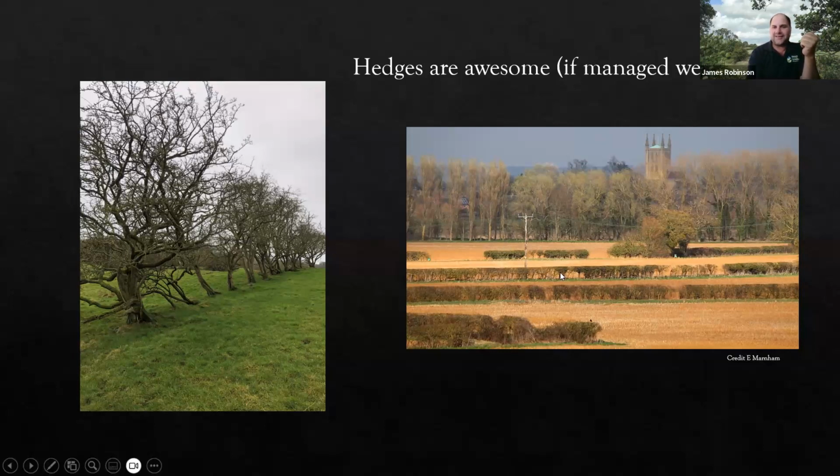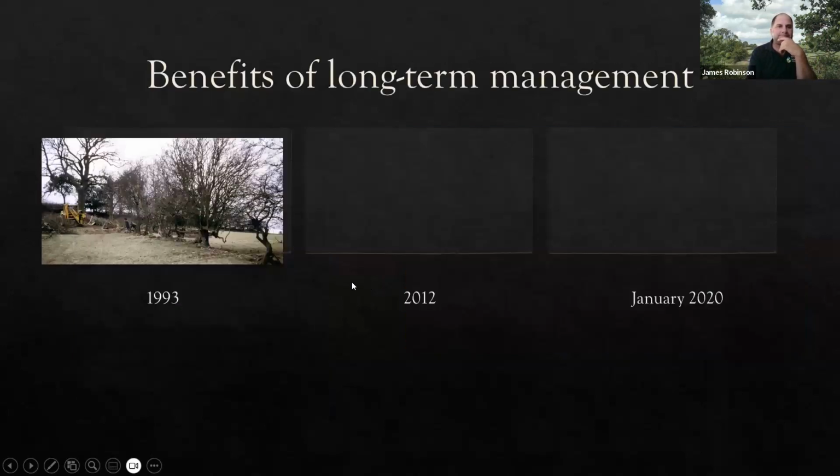And then on this side, I hope you can see my cursor when I'm pointing, we've got an overmanaged hedge where they've just been hammering it with a flail every year for God knows how long, and it's ended up in a little box, just looking like little mushrooms sticking up, and that is an overmanaged hedge. So undermanaged and overmanaged, either way, it's not the right type of management.